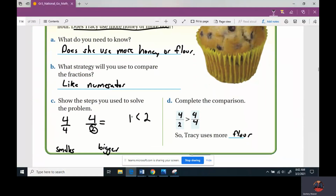And we're going to use the like numerator strategy because both of these use 4 cups of something. So the steps we use, we had 4/4 and 4/2. We know that if the numerators are alike, we're going to look at our denominators. The bigger the number is on the denominator, the smaller the pieces. So 4/4 is actually going to be smaller than 4/2. Even though it's a bigger number, it's going to have smaller pieces. So we know that 4/2 is now going to be bigger.